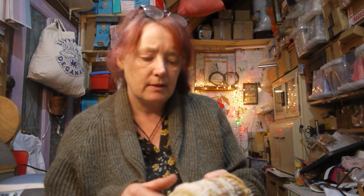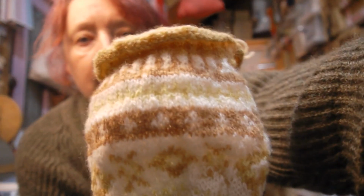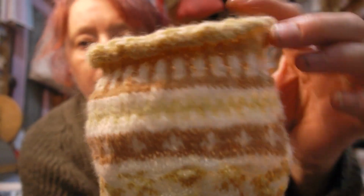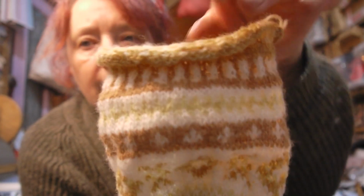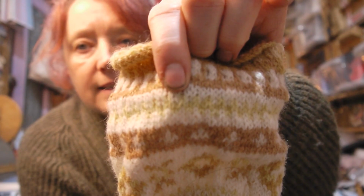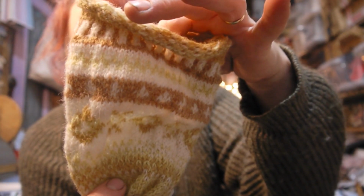Now I did change one of the colours out because it looked too much the same as one of the other colours. So what I did was I changed out the yellow here. Let me just try and focus that for you. I changed out the yellow, and that's my natural dyed yellow that I did the other day in Dyer's Chamomile. And then the rest is all done in willow, and the white is just natural.